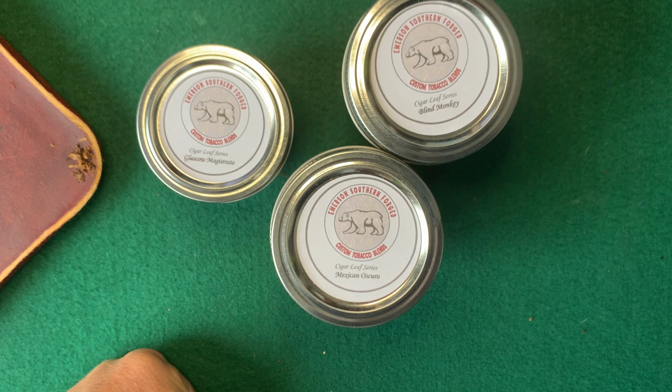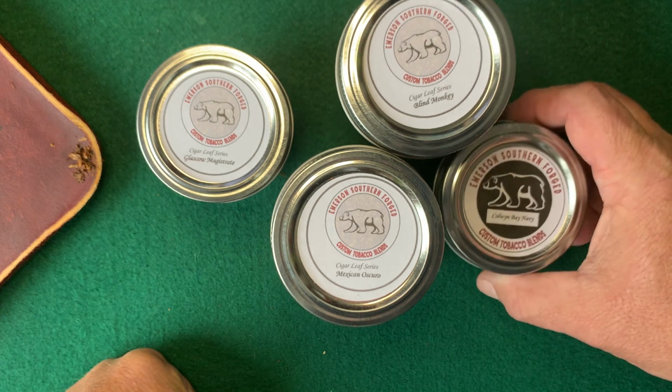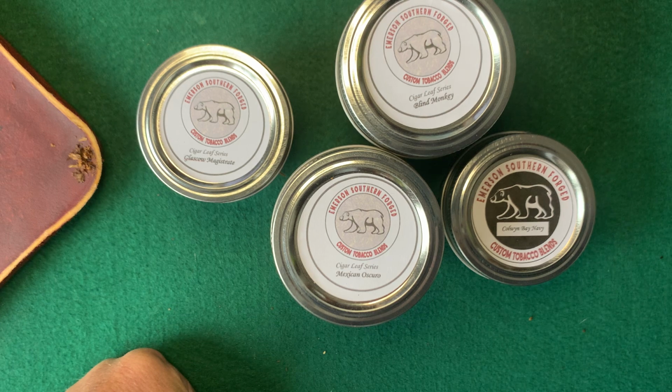So again, my utmost appreciation to Wilson at Spurgeon Piper for choosing Colwyn Bay to be in his top 5 blends of the year. It is quite an honor. I'm just thrilled as I can be. Thank you to Tim for all the magnificent stem work he does. And if you're looking for someone to replace a stem on one of your pipes, get with Tim.